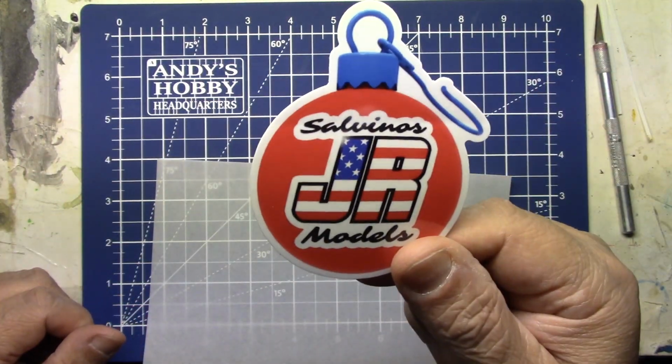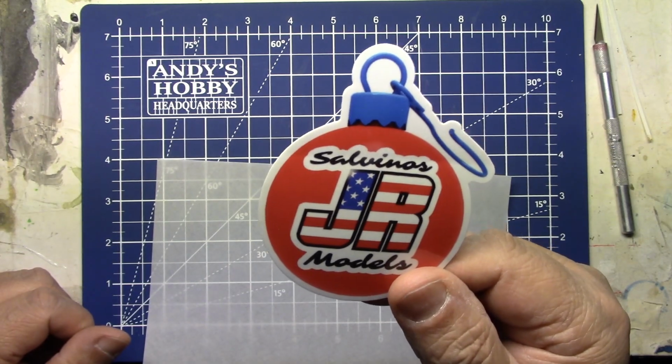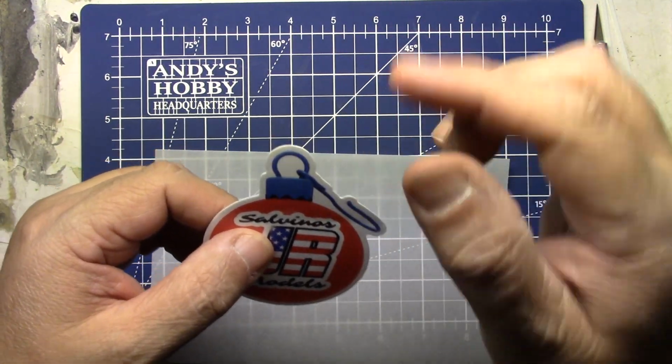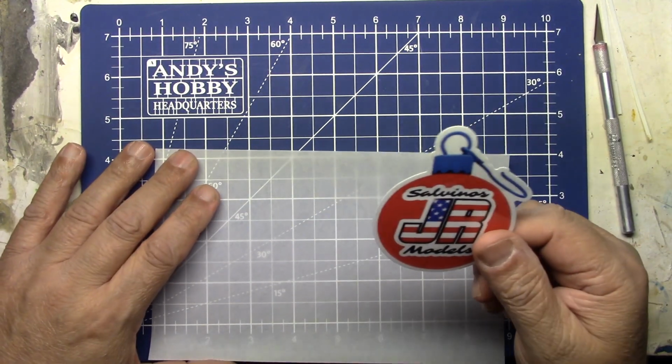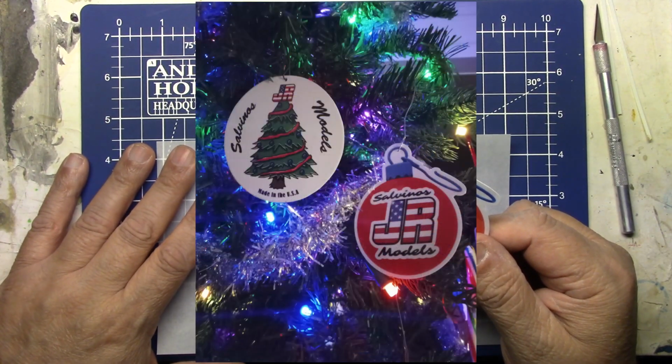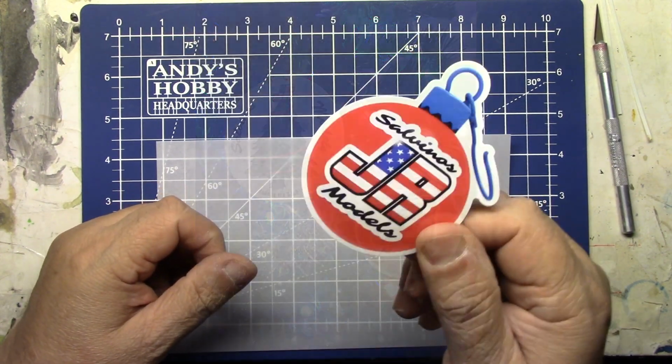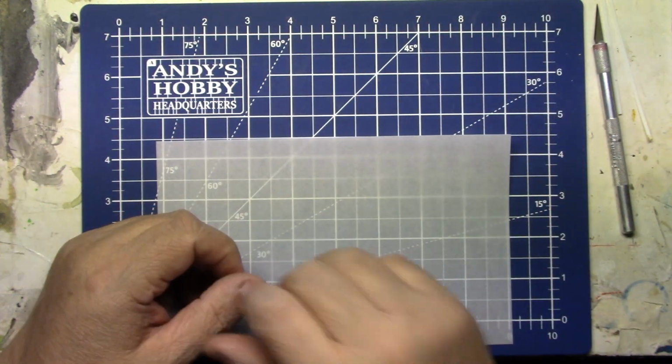We get the Christmas sticker. What I usually do with mine is I pop a little hole right there, put a hook in it, and I hang it on the tree. Yeah, just like that. And it looks nice right up next to last year's. Thank you very much, fellas. I love that. Love it.